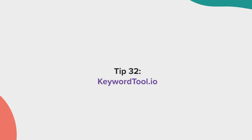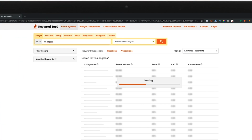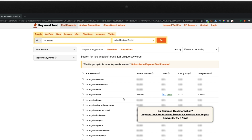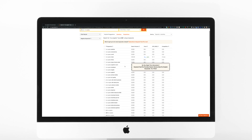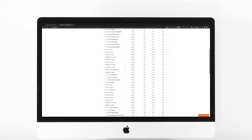Tip 32, keywordtool.io. Keywordtool.io is another fantastic tool for figuring out what is popular in your niche. To use the tool, simply type in your keyword and you'll see a cascade of popular terms. The free version is limited, but if you're feeling inspired, I definitely recommend getting the paid version.